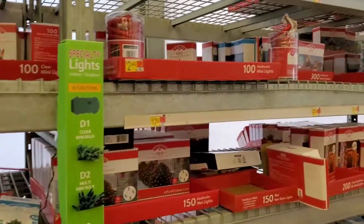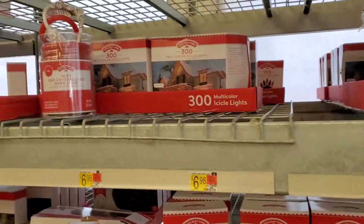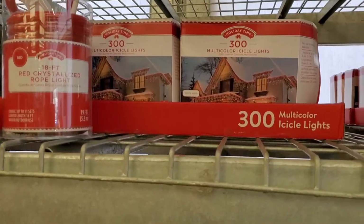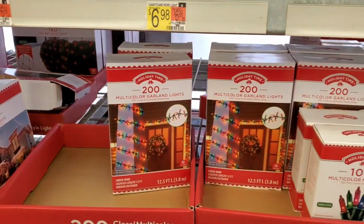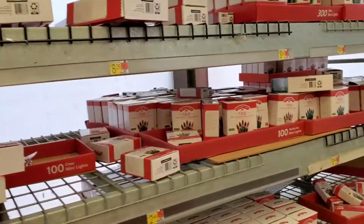Okay, this is too much. I don't want to do this no more. Look at those lights right there. These ones? Yeah. Those multicolors. Oh no, she don't do multicolor. Oh, everything is multicolor.